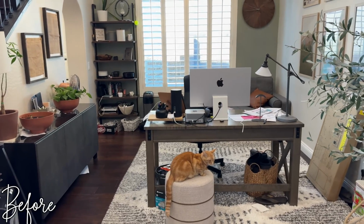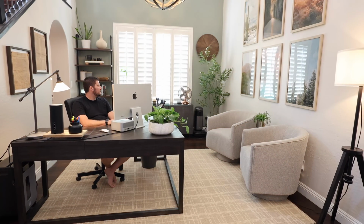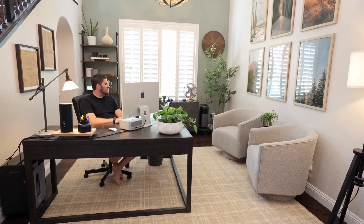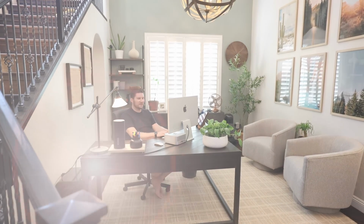I feel like it's bigger. It feels bigger. It feels way bigger. And it feels way brighter. And it just feels more intentional. Yeah. I love it. It does. Because the other, I mean, I liked it before. This is definitely better. It feels more intentional. That's a good way to put it.